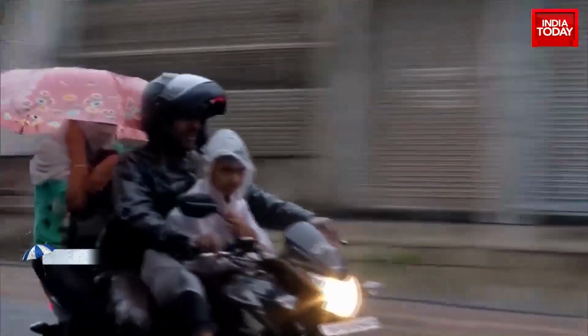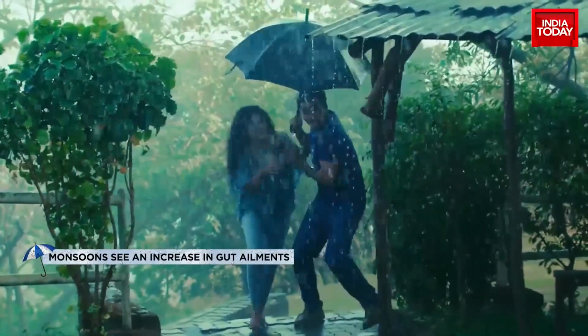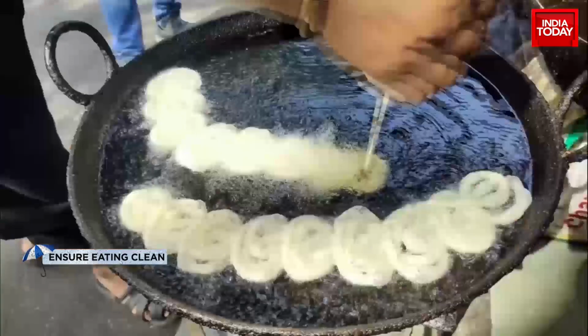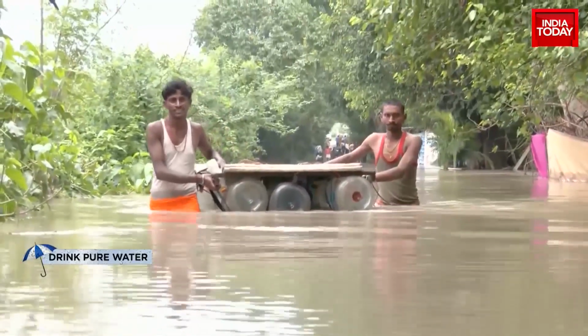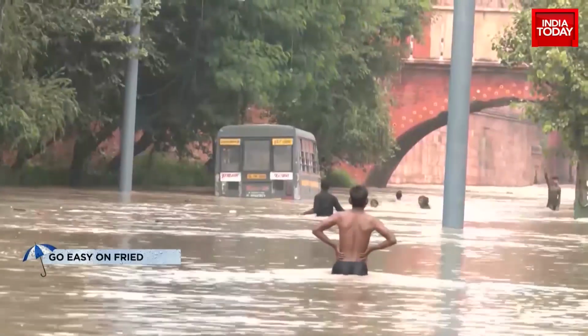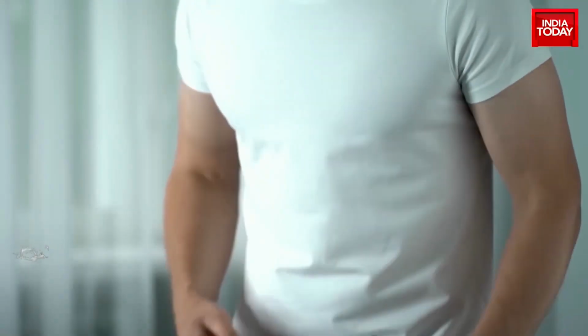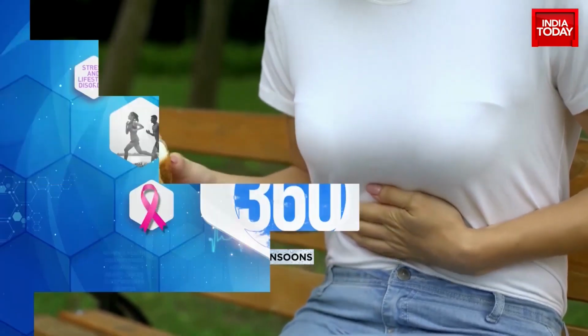What do you associate with the rains and monsoons? Romance, bhajia, chai, pakoda, jalebis and lots of time to smell the wet earth. Even we do. But unfortunately, rains also start the problems of gut infections, loose motions and gastrointestinal disease.